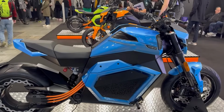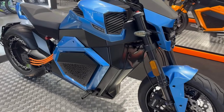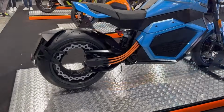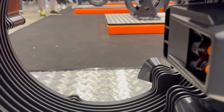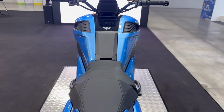This was the bike that stopped me in my tracks, the Verge TS Pro. That hubless rear wheel looks like it's come straight out of a sci-fi film. The motor's built right into the rim, giving it incredible torque, around 1200 Newton meters, and the top speed close to 200 kilometers an hour.